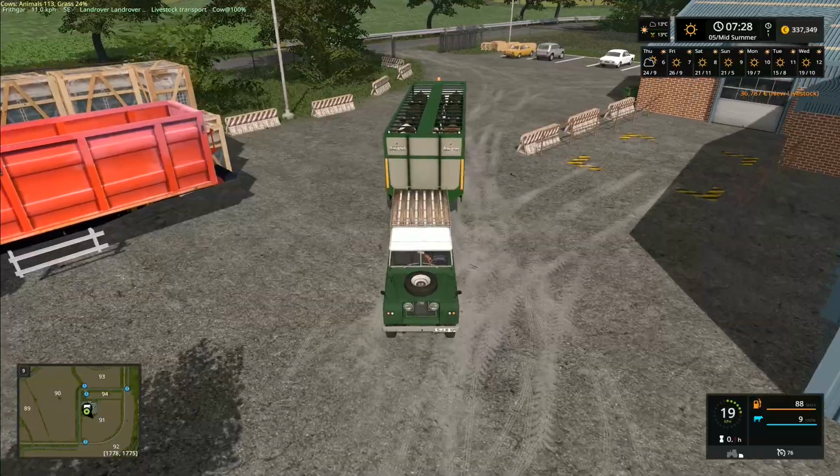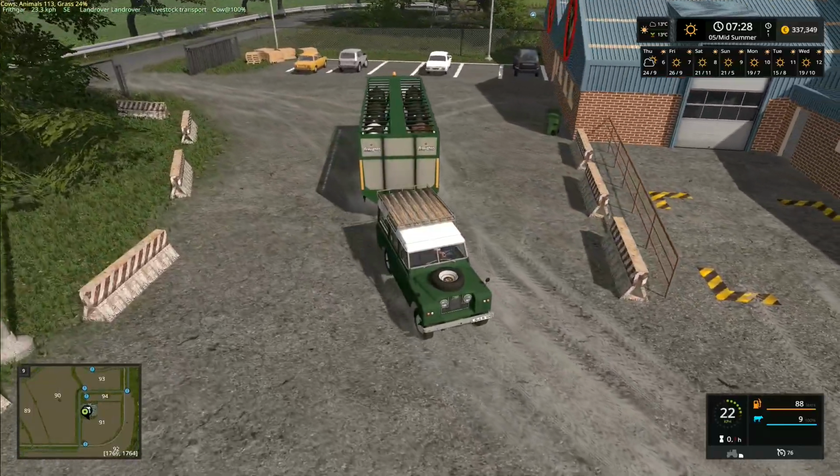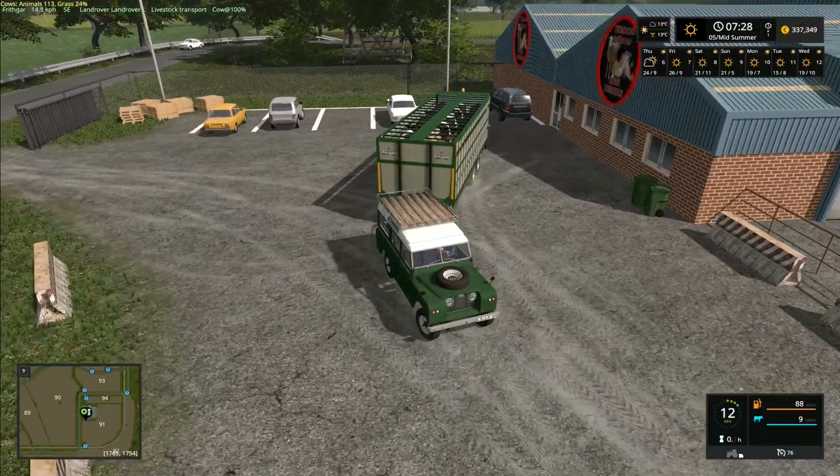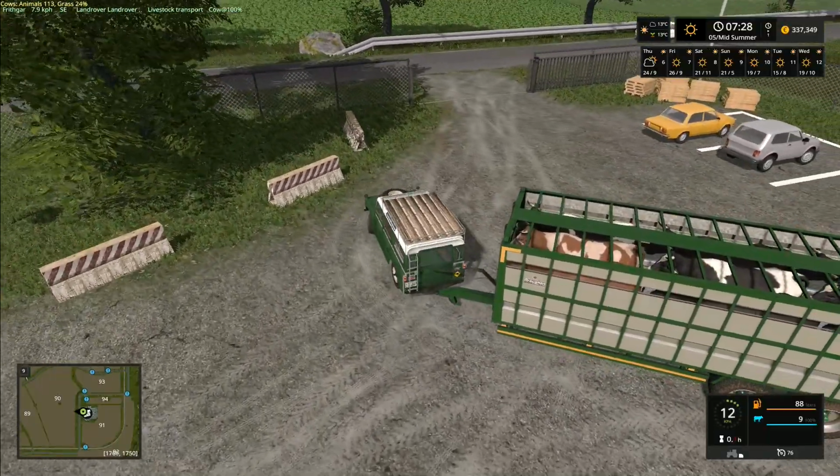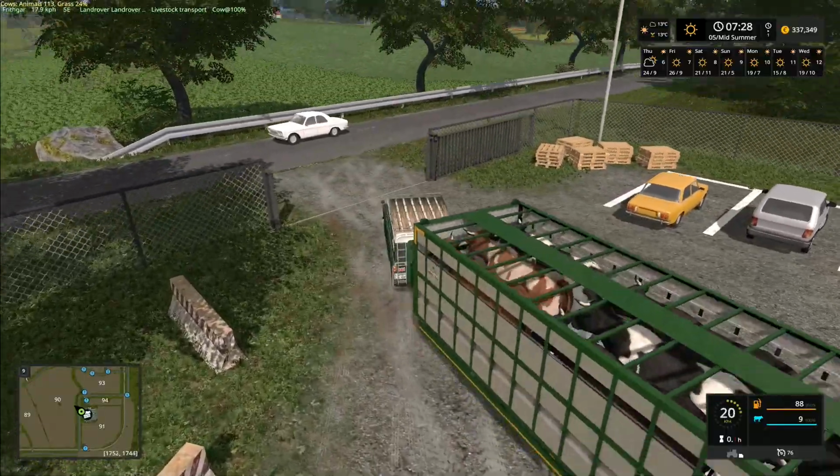So we'll back up this way. And yeah, I don't think you can. Unless there's another track that comes out the back. I don't think you could go around the back of this one. It doesn't look like there's any more tracks that come out behind.